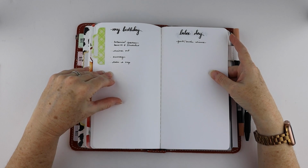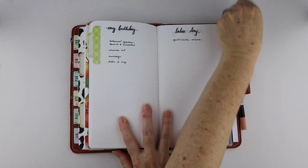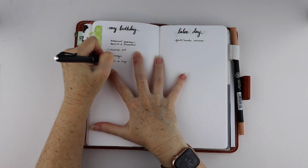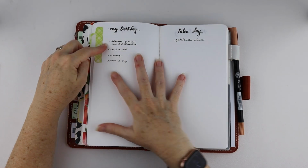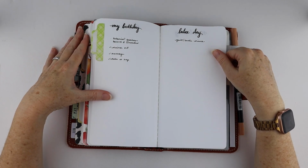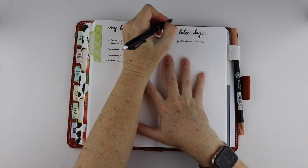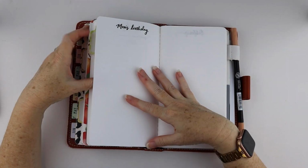My birthday was this last weekend. Got a few things done. Didn't do all the things that I necessarily wanted to do. We did go out. Did have a massage. I took a nap, mostly because I had a migraine. And we didn't get out to the botanical gardens or the woodshed, but that's fine. These were just ideas. Today is Labor Day, and actually, my husband is smoking a pork shoulder.